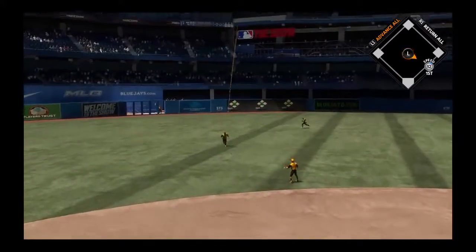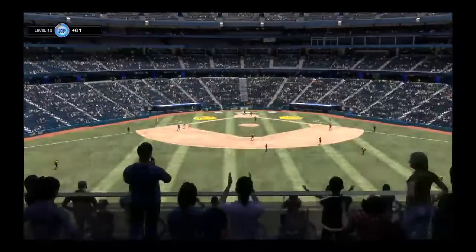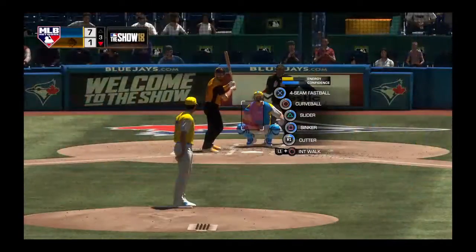Here comes Cespedes. He's got it. A great running play. Striding in once again.